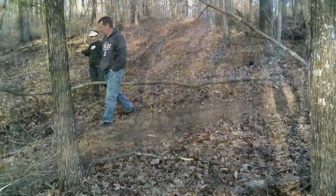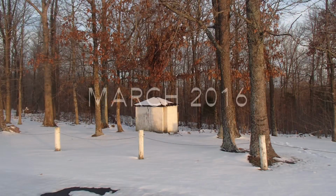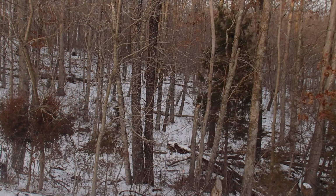What the property looked like before we put the driveway in and cleaned it up. This is where the entrance is. It's, of course, in the winter time, you see some snow on the ground. And we did log the property a couple of months later.